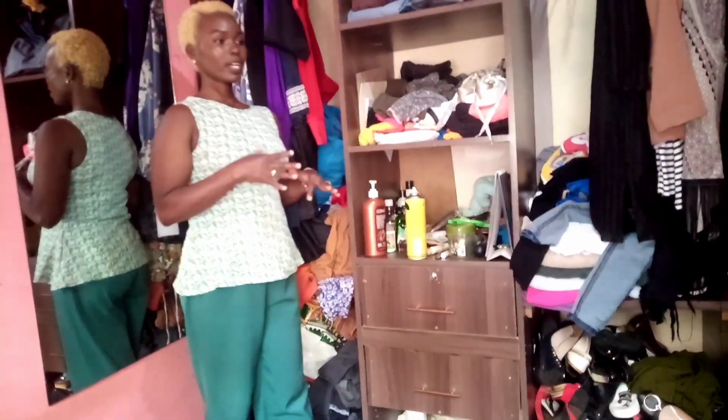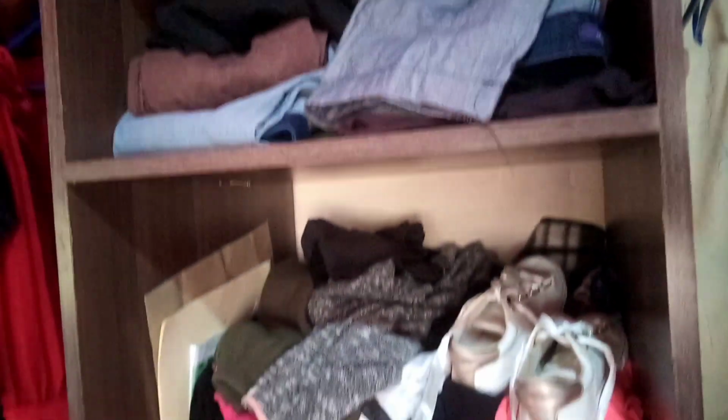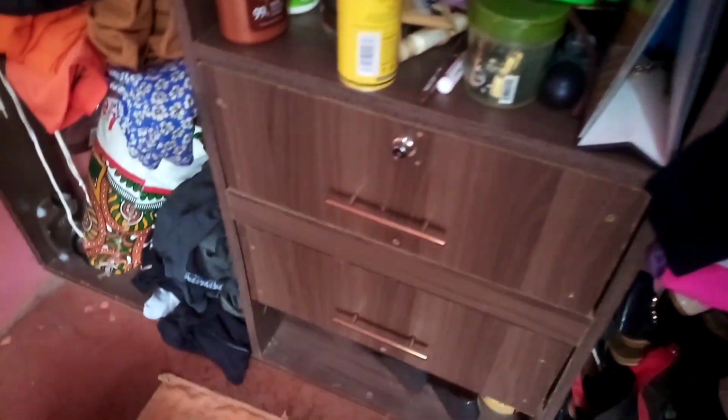So basically we are going to look at everything: the clothes, the shoes, the accessories, if there are any, the handbags, and organize this closet, get rid of stuff that needs to be out of this closet, because the idea is that she wants to change her closet. She wants a new style, a new look, and she's in transition.